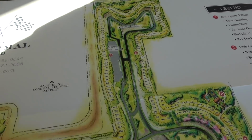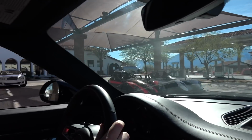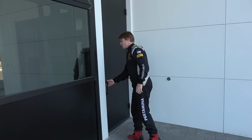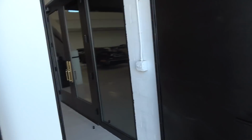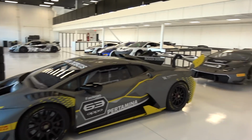Here's a look at the track map. Sick, radicals. Wow.